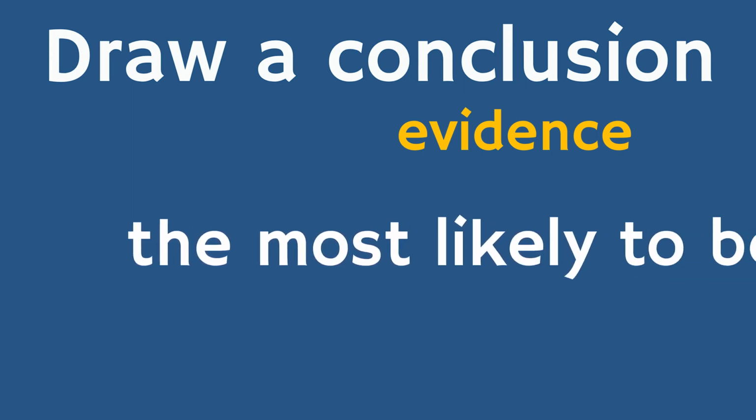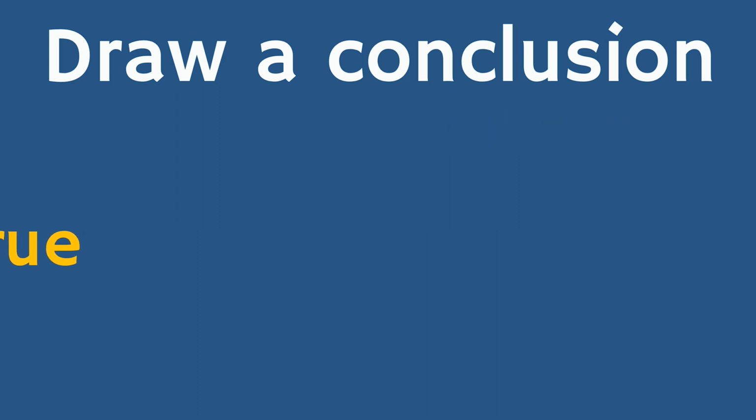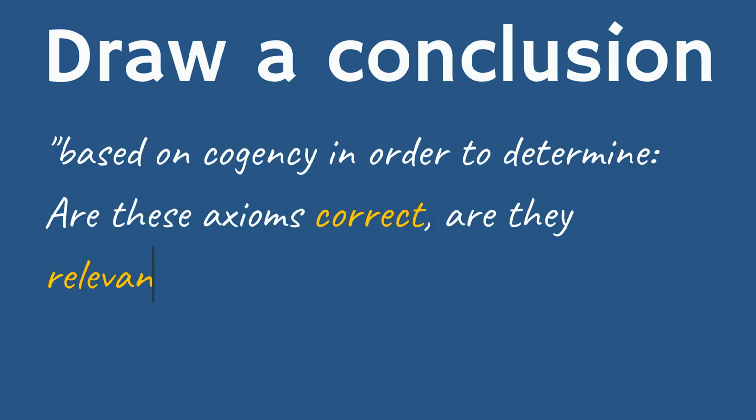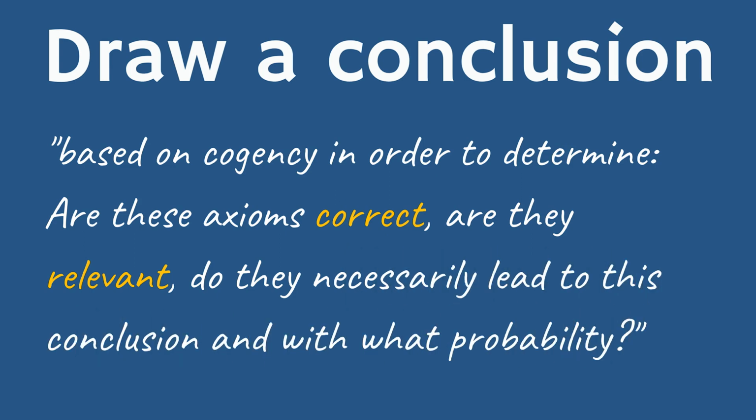Select which hypothesis is most likely to be true. This conclusion, according to Elon Musk, should be based on cogency in order to determine: are these axioms correct, are they relevant, do they necessarily lead to this conclusion, and with what probability?